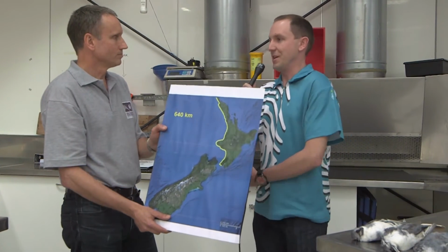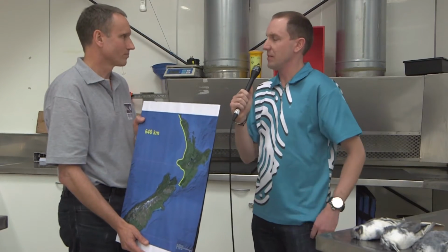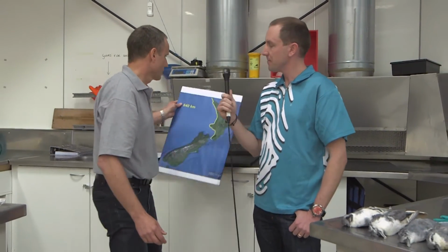Okay, so clearly you can't walk along the length of New Zealand and collect birds as you go. So how did we get all these species, all these birds coming to Te Papa? Well, there's probably two main sources.